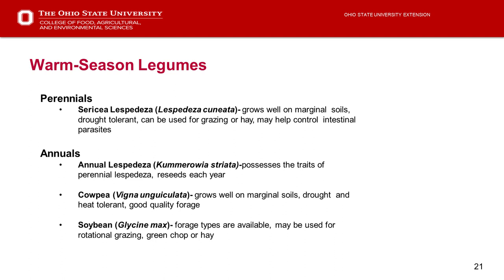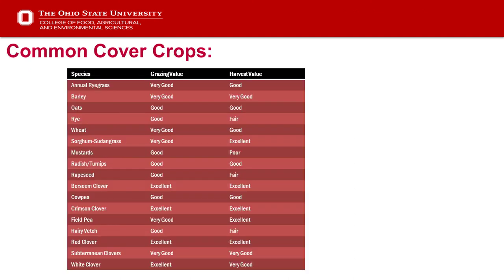Another one that is sometimes incorporated with native warm season grass plantings is called partridge pea. Partridge pea is a legume. However, we don't recommend it a lot for cattle because it does have some issues with digestive upset and can cause intake issues. So partridge pea may be very beneficial for wildlife in general, but it's not recommended as a grazed forage.